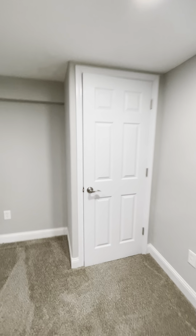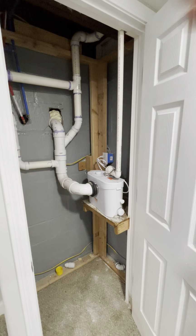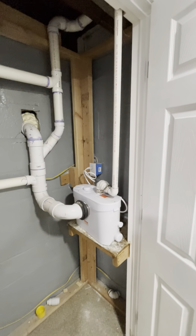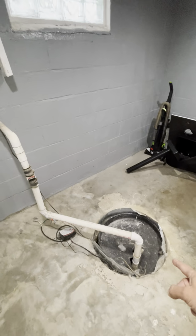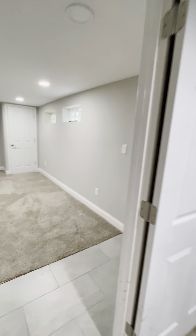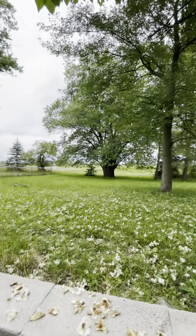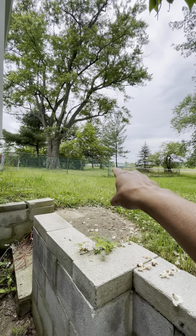A couple things to point out. This does have a grinder pump, so where that bathroom is, they couldn't get the drains perfectly aligned. I have one of these, so I understand it. Basically this pumps the wastewater over to the drain, which is right there. And then we've got a sump pump, and we've got tankless water here too, so it's kind of nice. The other thing we've got is a door from the basement directly to the outside. Like I said, the yard goes from basically that tree over there to way over in that corner there.